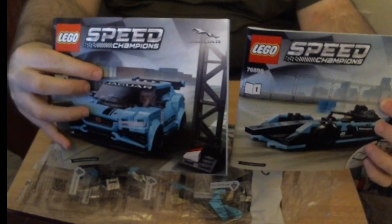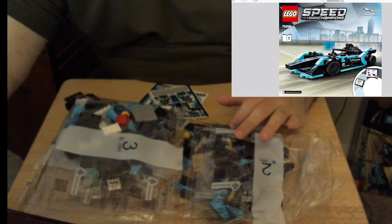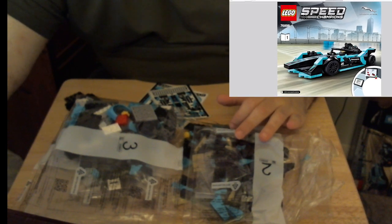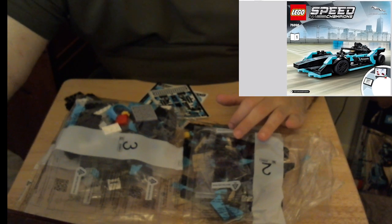And of course, the 2 instruction books. We don't use the regular instruction books, as you know. So we're going to build the Formula E first, so let's go ahead and pull up my PDF. There we go, there's our instructions. And I can actually stand to make the instructions a little bit bigger. I usually have them a little bit bigger. These are proportioned differently, so I made them smaller to try and make that little gray band.